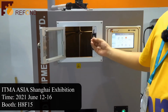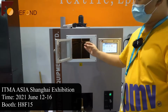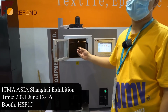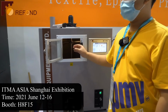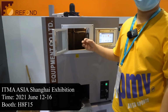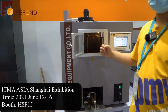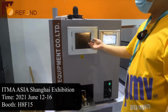And during the test, there is also a control fabric. The test should be stopped when the color change in the control fabric reaches a target state. And after the color of the control fabric has changed, you should stop the test and then take out the specimens to see how much the color of the specimens has changed. This is the test procedure.